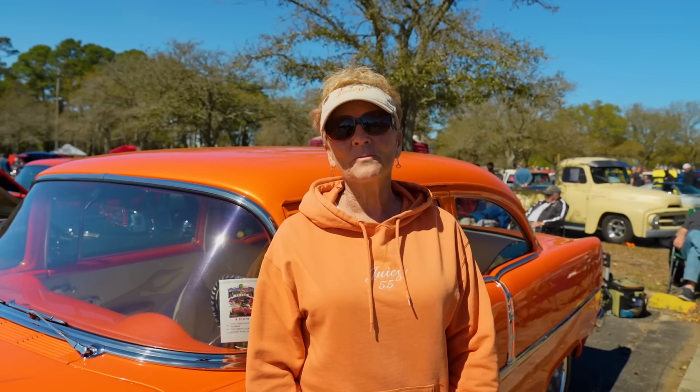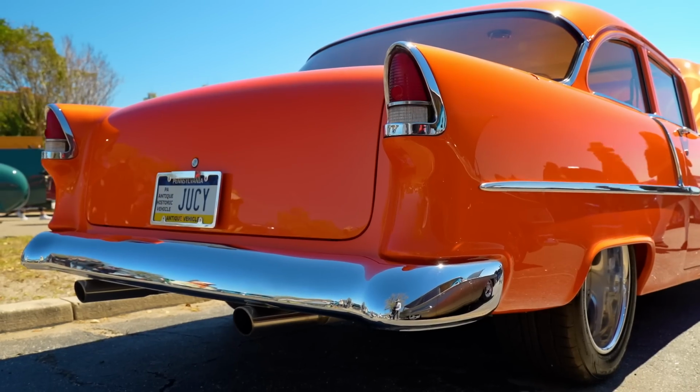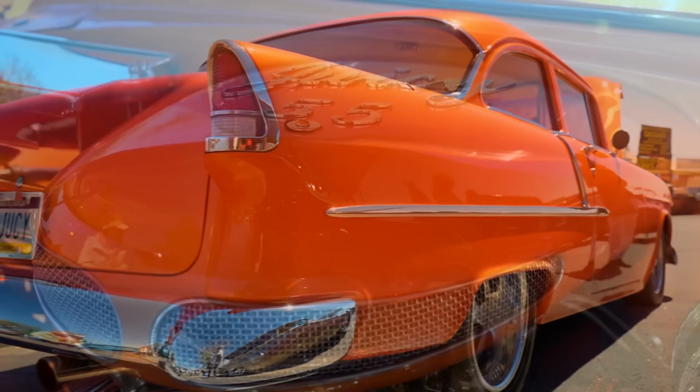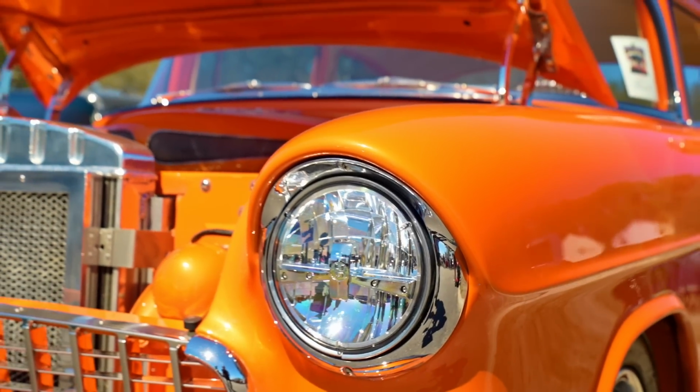I'm from York, Pennsylvania. We drive our 55 Chevy. We call it Juicy. Juicy will be 18 years old in May, and right now we have almost 80,000 miles on it, and we drive all over the United States. We've been to 38 states in the United States.